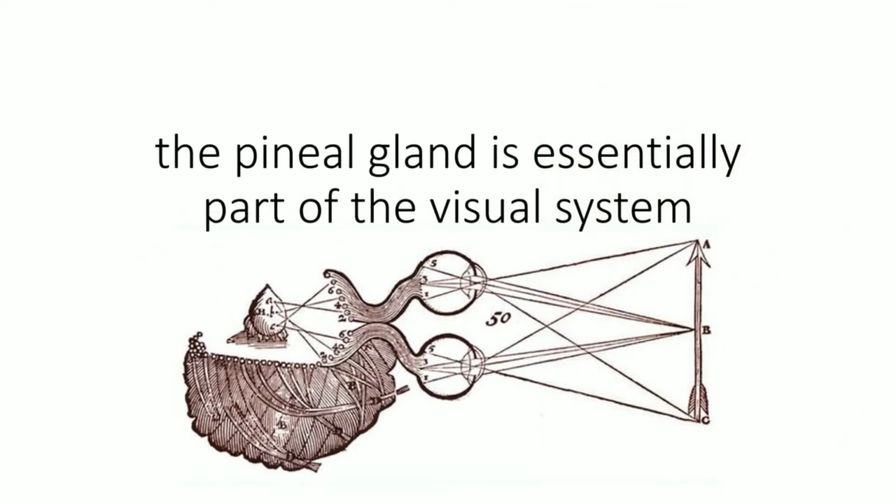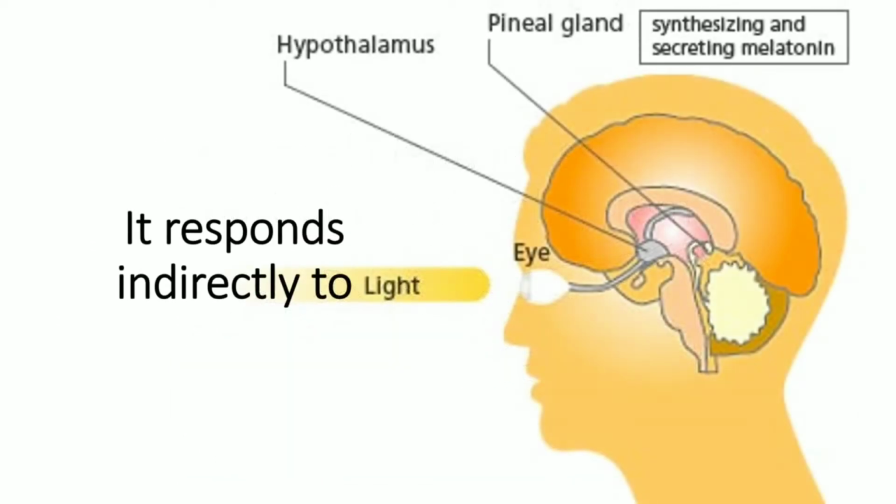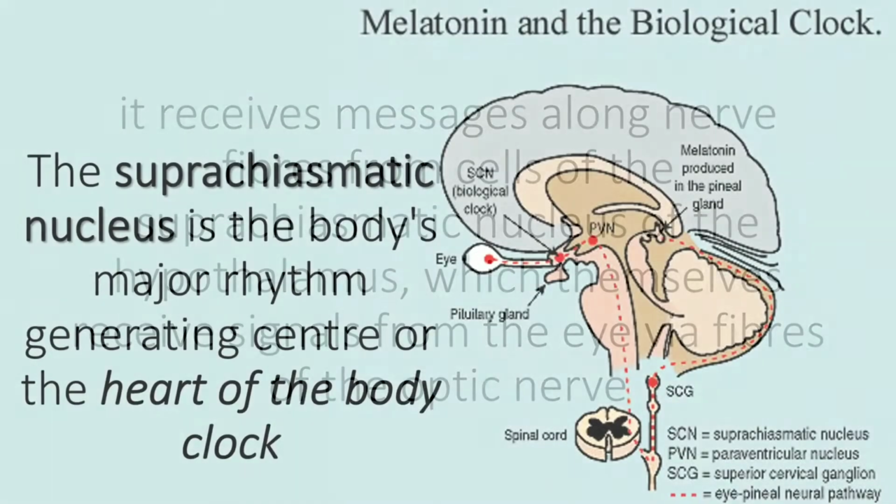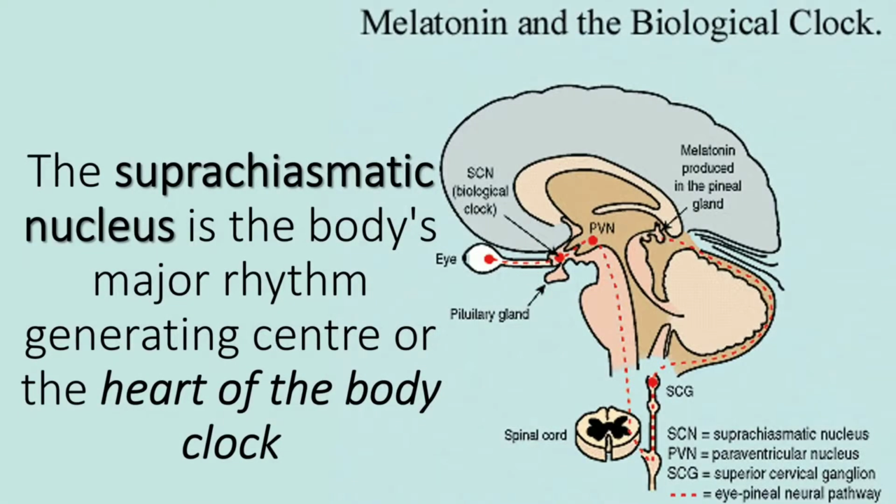The pineal gland is essentially part of the visual system. It responds indirectly to light. It receives messages along nerve fibers from cells of the suprachiasmatic nucleus of the hypothalamus, which themselves receive signals from the fibers of the optic nerve. The suprachiasmatic nucleus is the body's major rhythm-generating center and heart of the body clock.